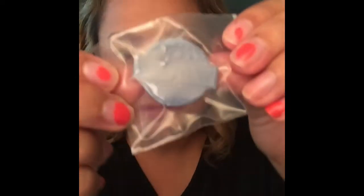I've made samples. And I just want to show you how cute my samples are. Look, they're little butterflies. And I have these that are the Scentsy logo, and they say Scentsy on them. How cute are these? Anyways, if you want a sample, please let me know.